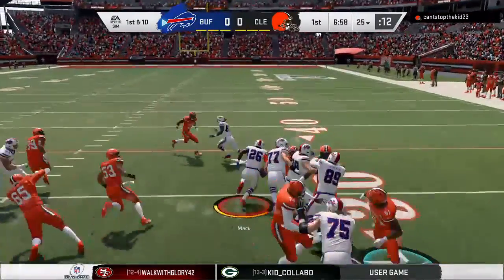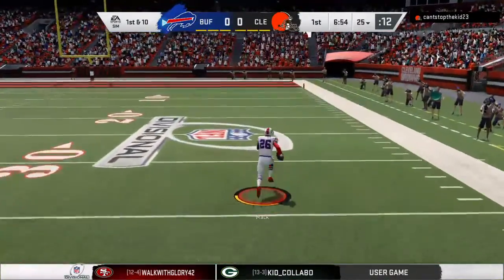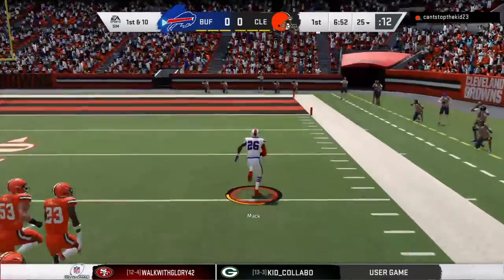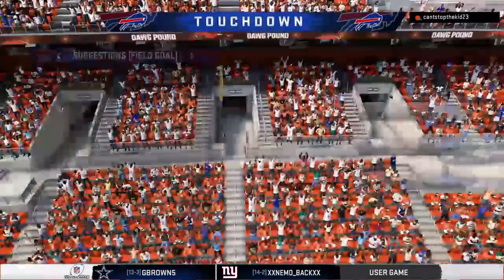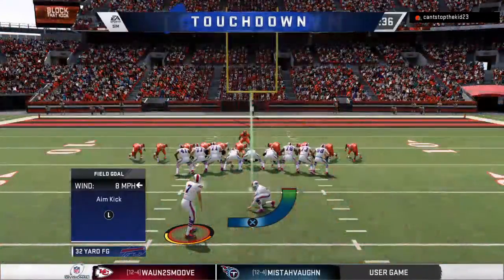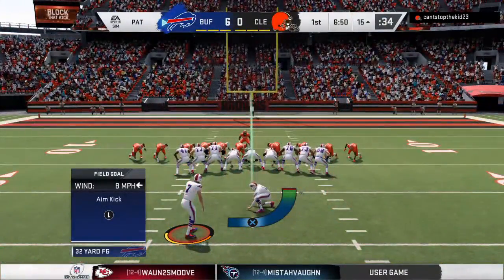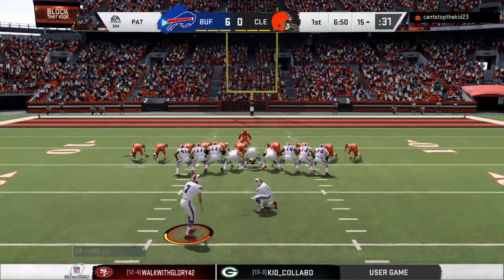Now the first carry from Marlon Mack. The Red Sea parts, and there he goes. 30, 10, and all the way home for a Bills touchdown. Marlon Mack, 75 yards. And they are able to strike first here on their opening drive.